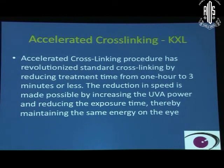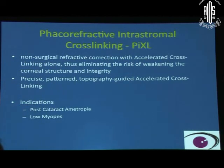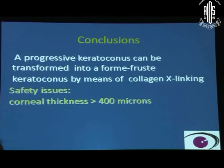And the amount of cross-linking which occurs in the cornea is shown to have the same effect as after 30 minutes. Now, intrastromal cross-linking is a non-surgical refractive correction with accelerated cross-linking alone. It causes flattening of the cornea and thus removes a little bit of myopia. This is indicated in cases of post-cataract ametropia and for very, very low myopes, where a little bit of flattening of the cornea will take care of the refractive error.